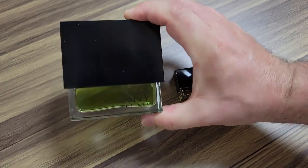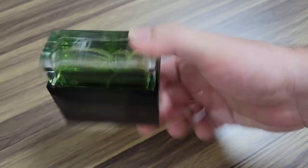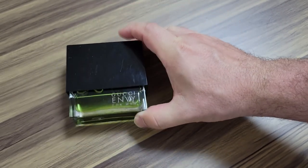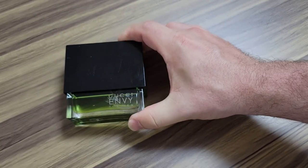As this thing is drying down on my hand, it's just not as strong as it once was, and that's how I feel about this fragrance. I've been spraying this as I buy these for the past 5 or 6 years. I have several of these. I have, I don't know, close to 50 of these now at this point.